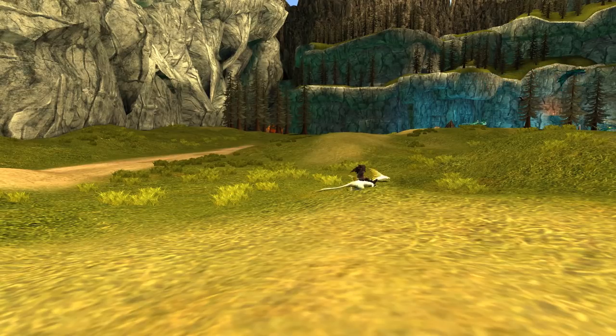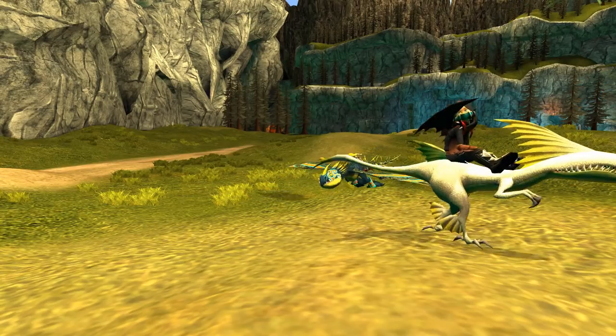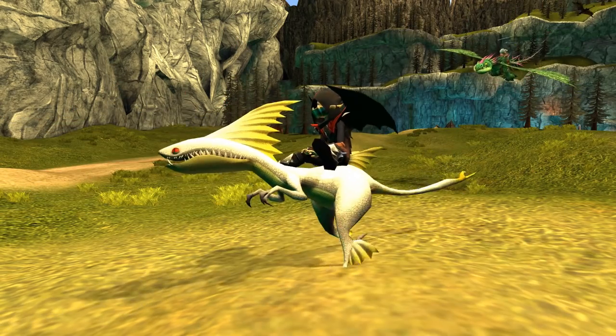My name is Silver Willowwing and today we're gonna take a look at something very interesting. A fan favorite dragon just got a Titan form, and I know a lot of you guys have been waiting for this Titan. It is of course the Speed Stinger, the only flightless dragon in School of Dragons so far. This is really interesting because this guy is truly something special.